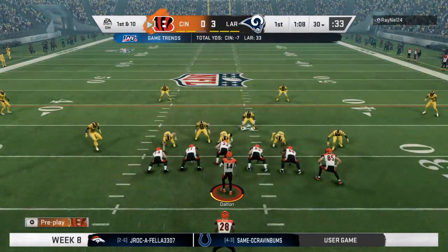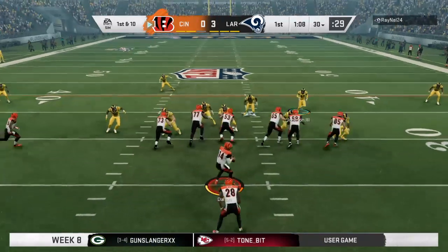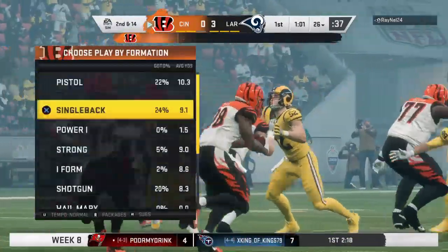The Bengals drive about to get going. And on the first drive, 3 and out. And I know that these are professional athletes, but I would imagine sometimes you get the nerves at the beginning of a game still, don't you? Those don't ever go away.